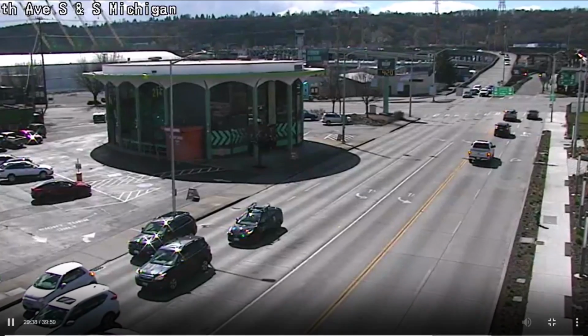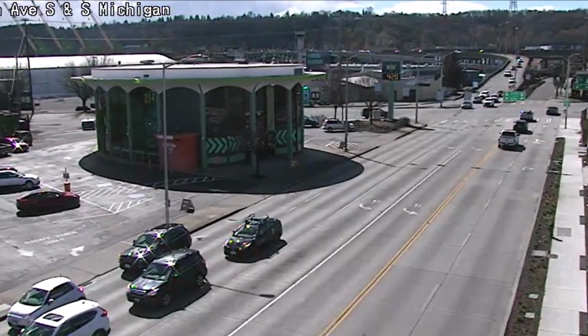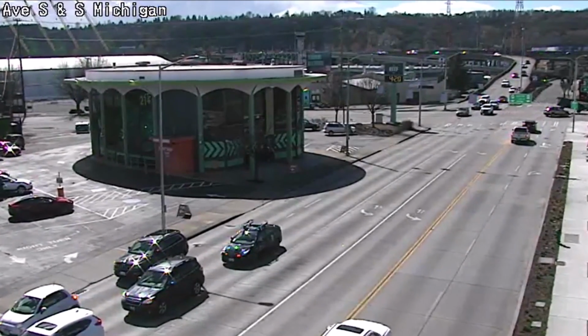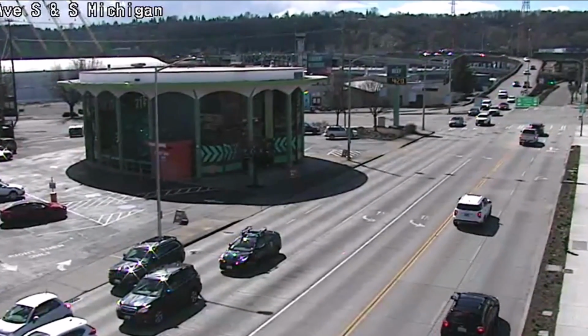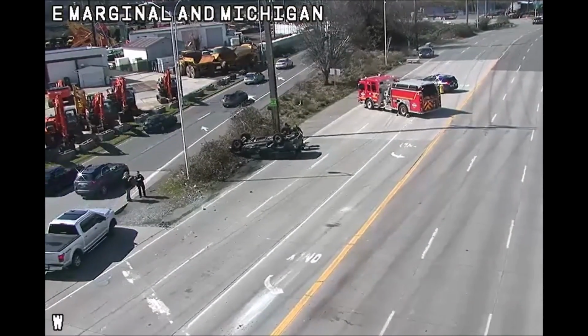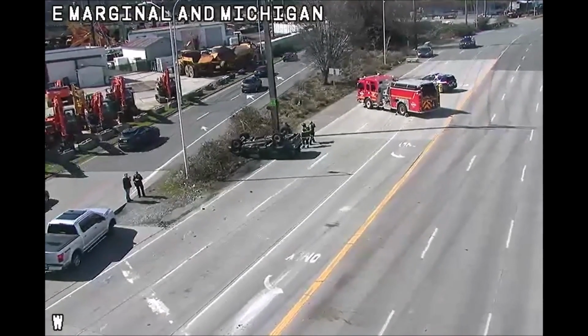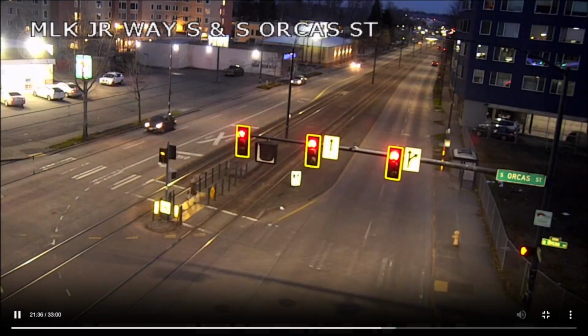Same intersection here and same situation. You have a pickup truck coming from the left that's going to just blow through their red light and collide, flipping over in the intersection and ending up upside down on the shoulder. Again, thankfully, no serious injuries. None of the clips featured today had any serious injuries that I'm aware of.